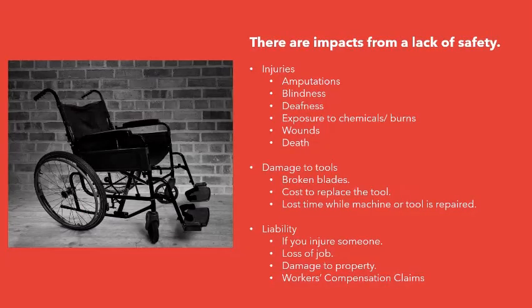There are impacts from a lack of safety that we need to pay attention to. Injuries are very important. Injuries you can face are amputations. This would be your hands and fingers, particularly from table saws, band saws, joiners, shapers, any kind of contact with a spinning blade or bit. Blindness, basically matter like shavings, both wood and metal, getting thrown into your face when you don't have eye protection. Deafness, each tool you use is going to be very loud. Without the proper hearing protection, you run the risk of losing your hearing.